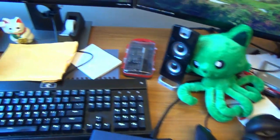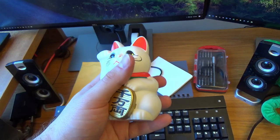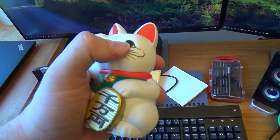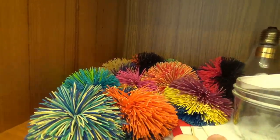I already covered the Tentakitty. This was a gift from Japan when my housemate went out there. It's just Lucky Kitty. Nothing special. I assembled it, so yeah. It's just cheap plastic. And gush balls. Lots of gush balls. I usually have two out at a time. At the moment, I only have one since I'm still kind of unpacking.